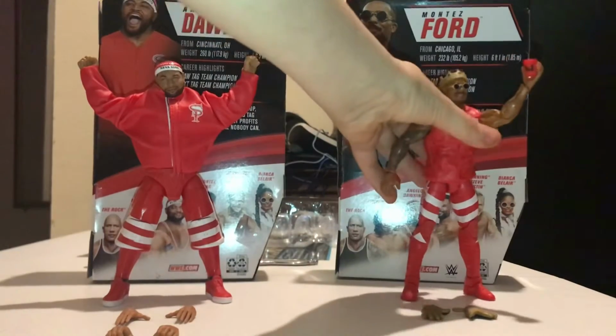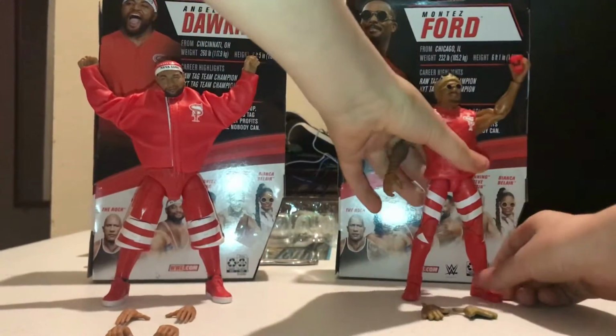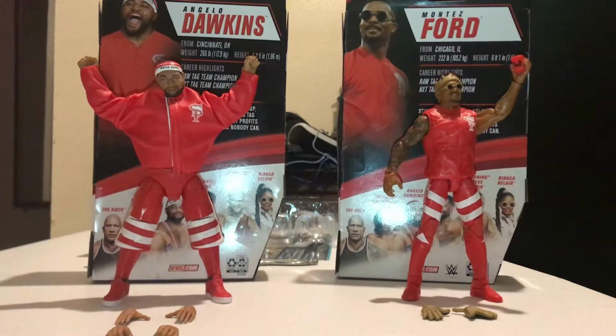It's amazing how well they fit. I was thinking if we're gonna do the accessories separate. I decided that we are. So let's just get into that.